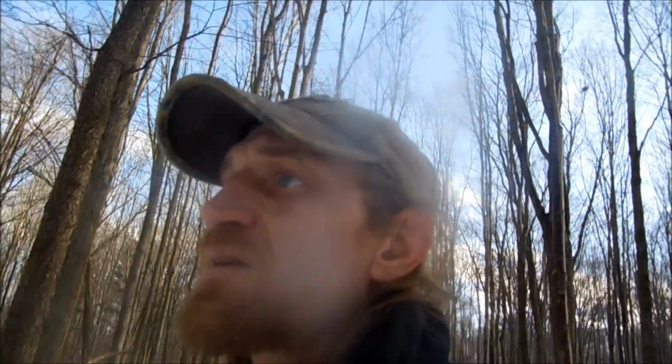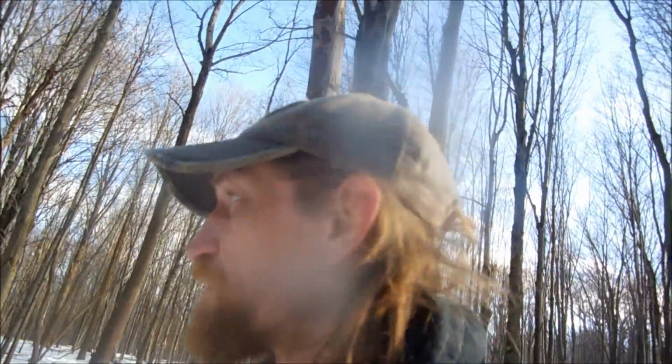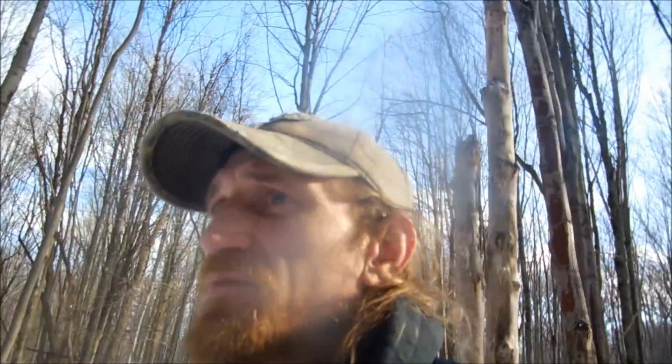Got a little rabbit coming up through here. Still watching them tracks. I ain't seen the boys in quite a while now. They might have moved over further to the west. Whew. It's about time to regroup. I've been out here for a few hours now. I got one more snare to put out here somewhere.